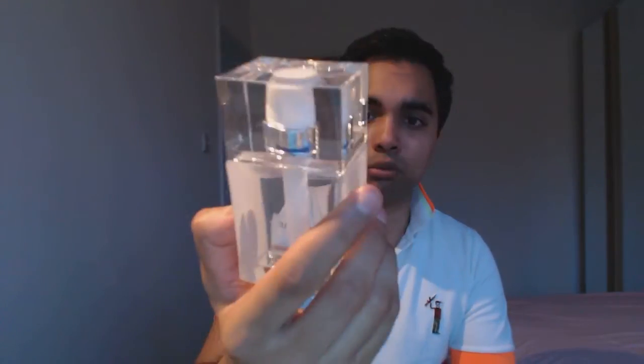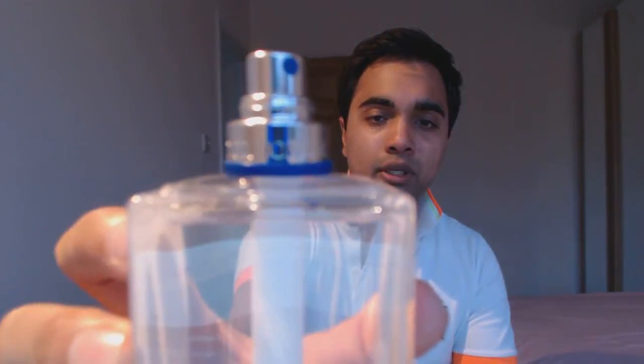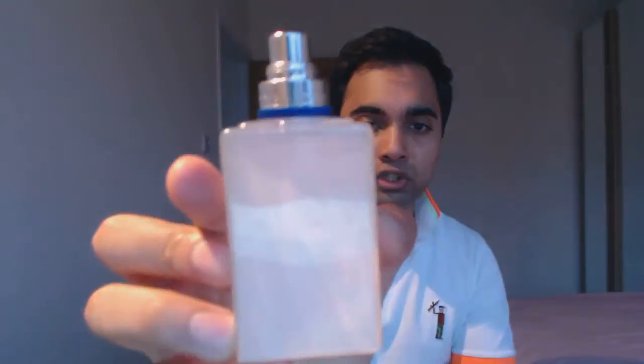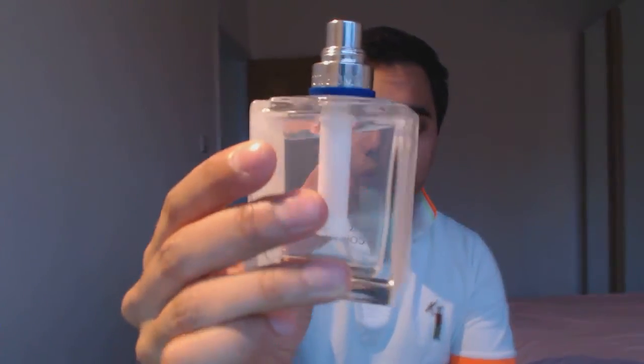Probably won't focus right now, but you get the picture. It's Dior Homme Cologne. Cool bottle. I like it. It's got a nice little blue cap here, blue ring around the cap. Kind of frosted side, then it's see-through there. I think this is a good fragrance. I think this is a really good fragrance. You know what? It's better than I thought it would be.